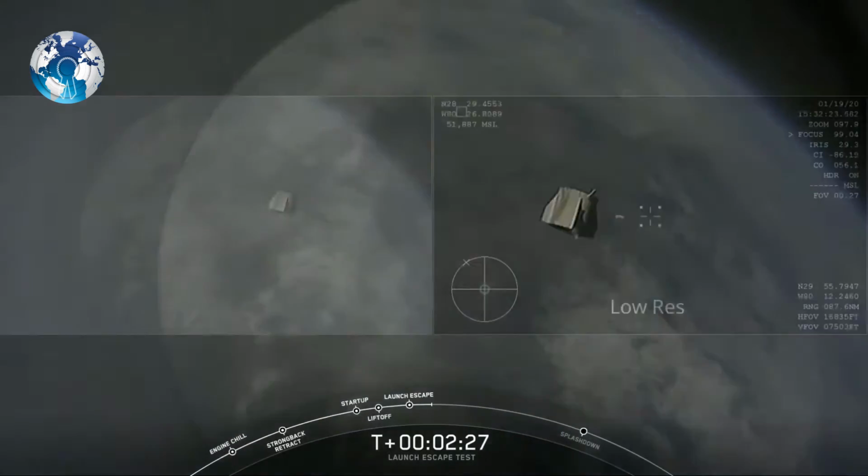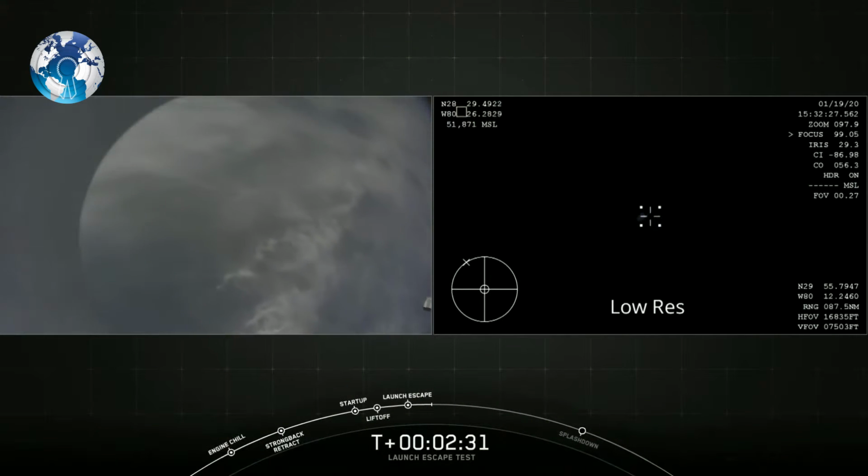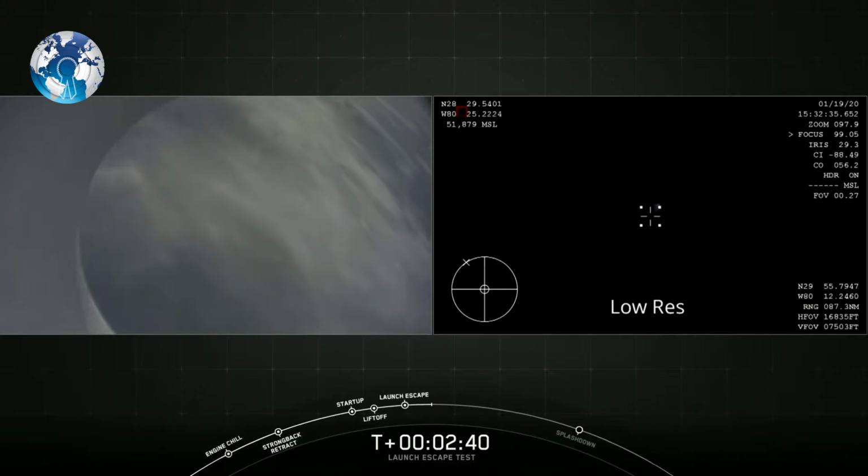And there you just saw the trunk jettison. Again, some really loud cheers here in Hawthorne, California. This test is looking great so far. Nice view from the back of the Dragon capsule. We're also trying to see if we get the view there on the right-hand side from the aircraft that's orbiting the area.